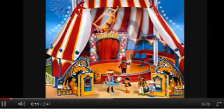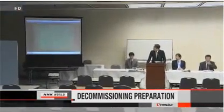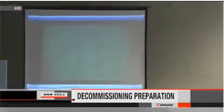The operator of Japan's crippled nuclear plant is getting ready for a 40-year decommissioning program. The first step will be removing spent fuel rods. Tokyo Electric officials showed underwater video from the spent fuel storage pool in the number 4 reactor building. They say the spent fuel rods don't look damaged.